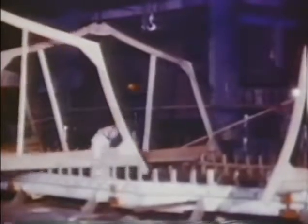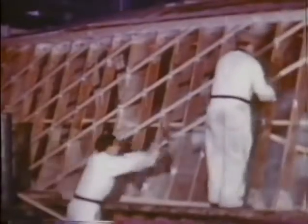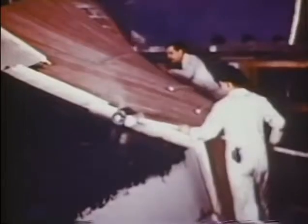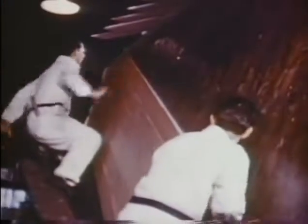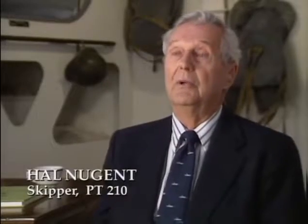They would build the PTs upside down. Most people believe that PTs are made out of plywood, but they're double laminated mahogany planking. The first layer was attached to plywood frames, which were then sealed with muslin and marine glue. Then a second layer of mahogany planking was applied. It's a very strong construction, not only that, but it's easy to repair. I mean, when you get a shell hole in it, the carpenter could take out the strakes and lay in planking and overlap them, and it was just as strong.